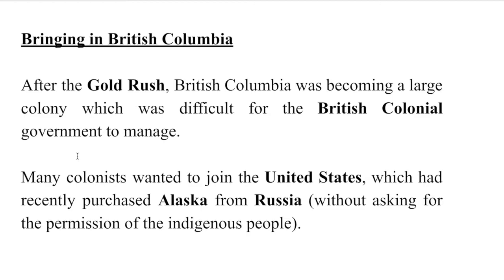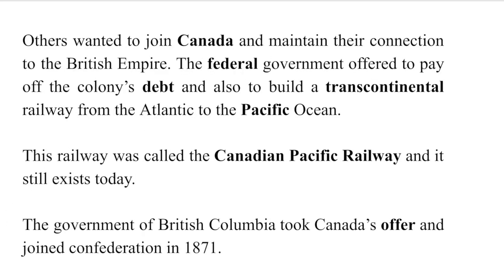And of course, many of the people who lived in BC at this time were Americans who had come up from the gold rush. However, there were others in the colony who wanted to join Canada and maintain their connection with the British Empire. And eventually they went that way because the government of Canada said, okay, we'll pay off your colony's debt, so the money you owe, and also build a transcontinental railway from the Atlantic to the Pacific Ocean.